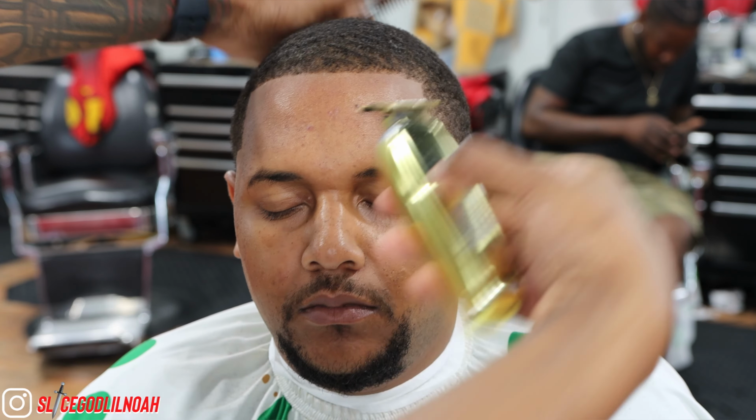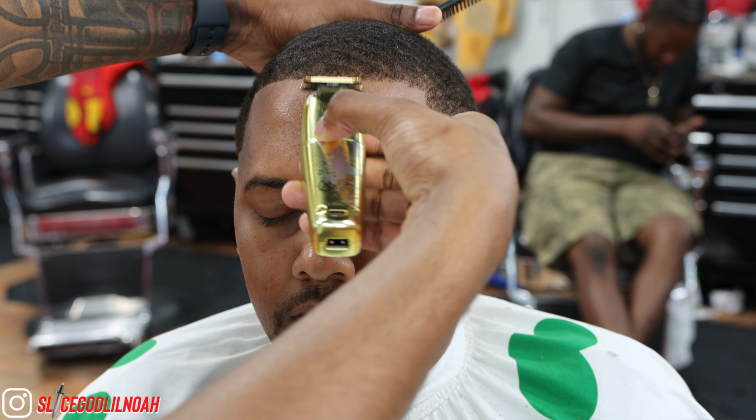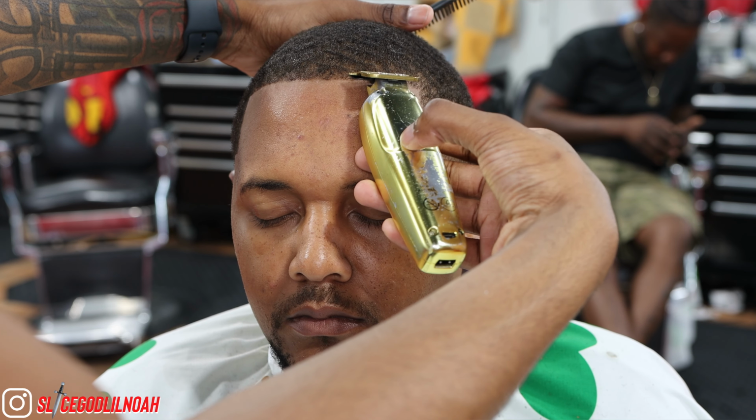Like, it's natural and it's also crispy. My client, he can walk away with this. I hit it with the razor, he gone about his business. He got a nice clean cut. But of course he did want enhancements.